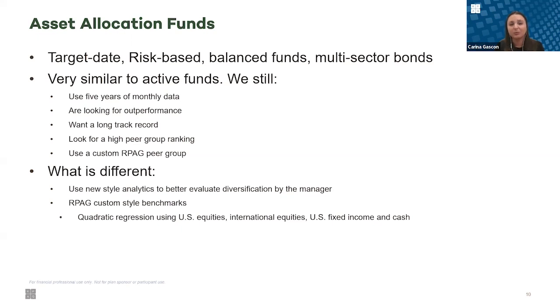There is no 2045 vintage in a target date fund that is the same as another 2045 vintage. No balanced fund is the same as another. So here, RPAG is also unique in that we adopt quadratic regression to create custom style benchmarks using the 4 main asset classes, US equities, international equities, US fixed income, and cash, to create a custom unique style benchmark for each asset allocation fund.